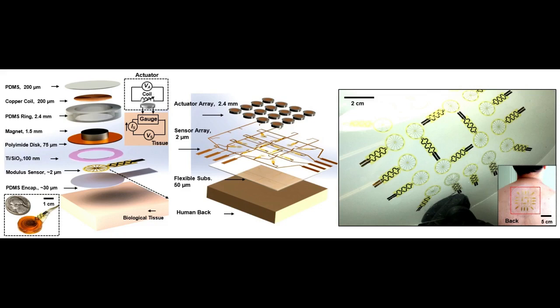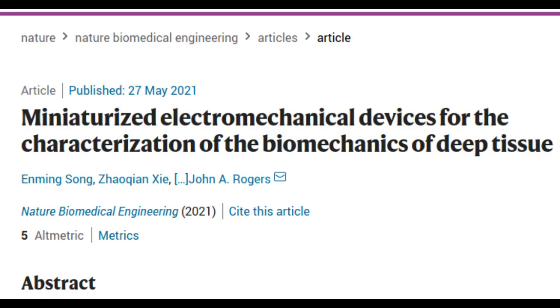The findings will lay a foundation for future applications in the clinical evaluation of skin cancers and/or dermatology diseases. Their findings have been published in the science journal Nature Biomedical Engineering, titled Miniaturized Electromechanical Devices for the Characterization of the Biomechanics of Deep Tissue.